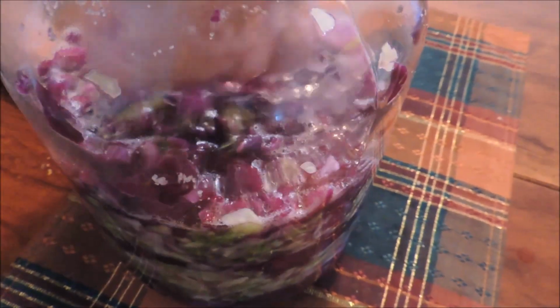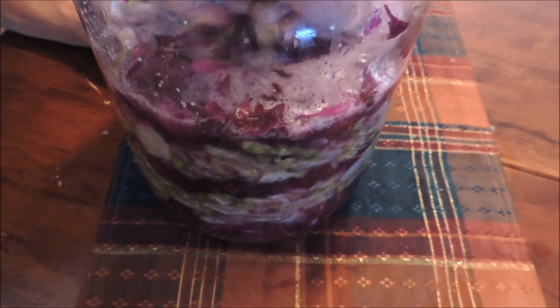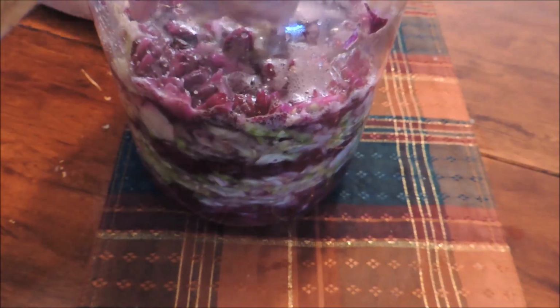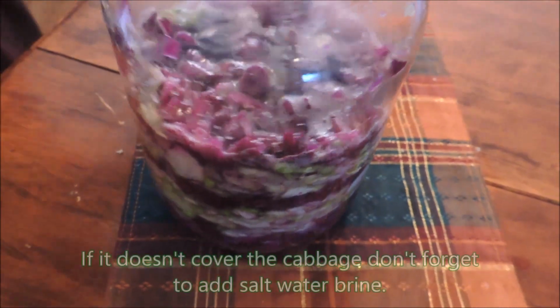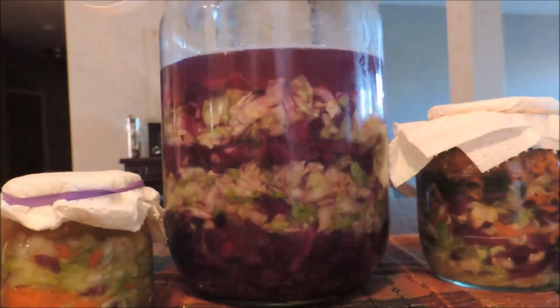So for the final layer, you want to make sure everything is totally submerged so that those anaerobics can take over. If it's not totally submerged, and by the way, on the top you want to use a weight, probably a glass or something to hold it down.